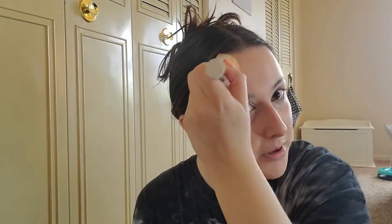I think it's working. Actually, lately I have been doing two pumps, but usually I just take one pump and smear it all over my face. Alright, I see you, brush. I'm probably still just gonna use my hands.